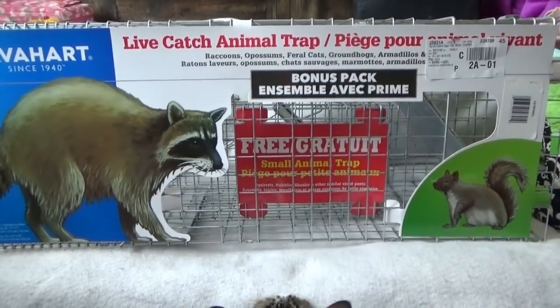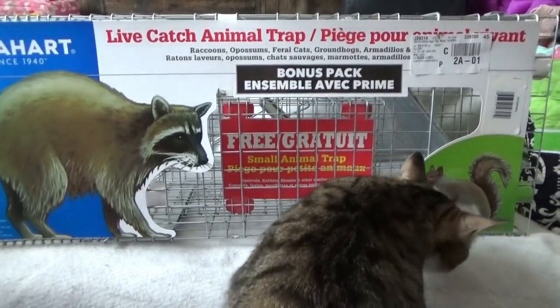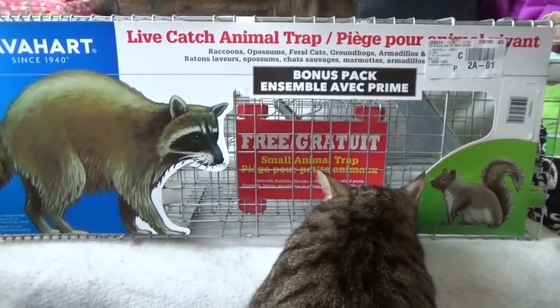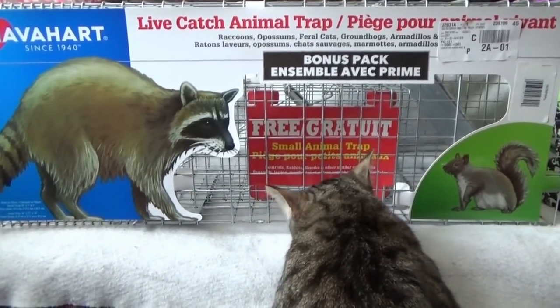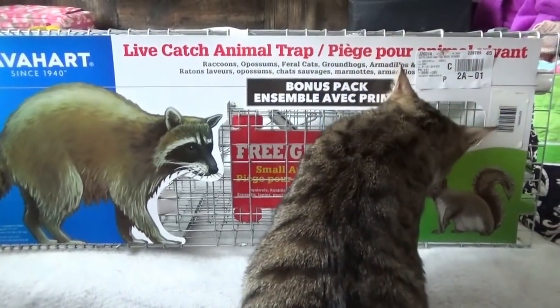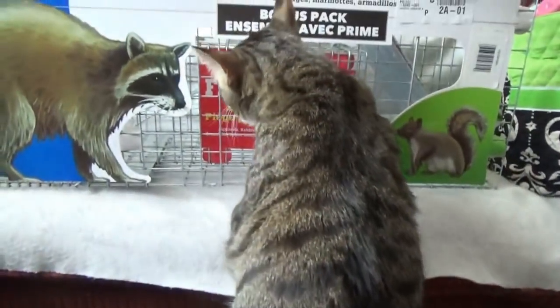2019. I got a double animal trap. It's got the squirrel trap and raccoon trap in one. And a raccoon has fully moved into our trailer. He has taken up residence and he's making himself comfortable. And I tell you what, if he fits in there, definitely, if he's the size of a good big raccoon with a big cat.